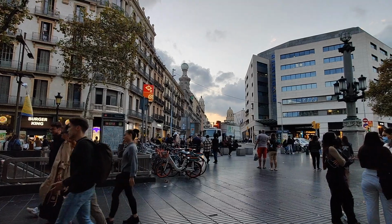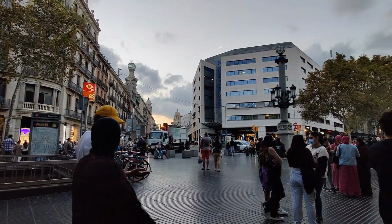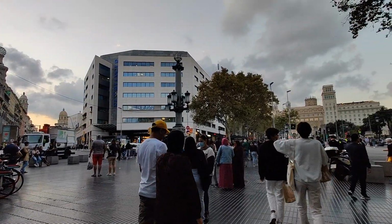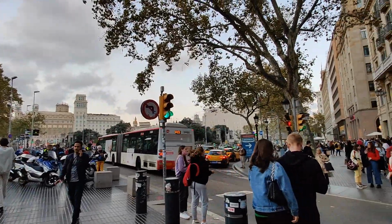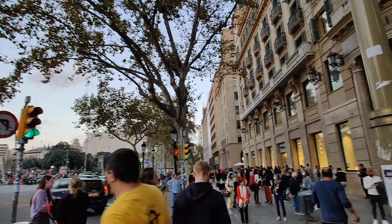We are at La Ramblas at the moment. We are going to shop a little, buy a few souvenirs if possible, and then grab a bite from La Boqueria market. So come along.